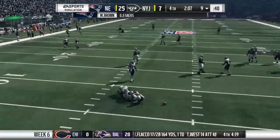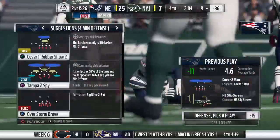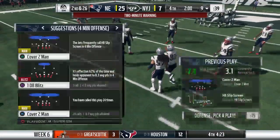McCown going to throw. In trouble here, and down he goes. Back at the 8-yard line. Time for a break. We'll come back and see this one out after this.